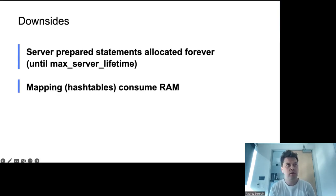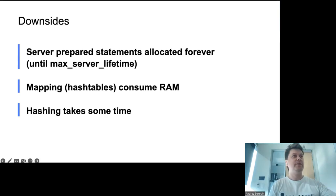And mapping this to some canonical hash, and from canonical hash to server implementation, consumes memory, and there's not so much we can do with this. And hashing takes some time, but this time is still much less than planning a query.